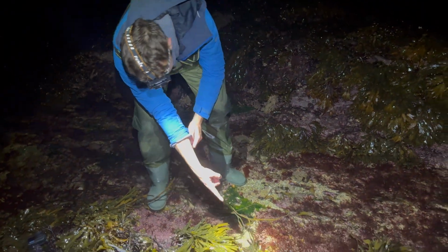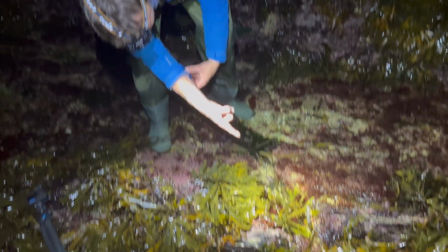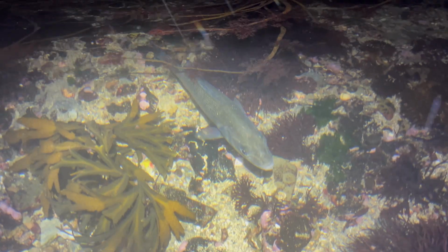Today we're rock pooling on ultra low spring tides on the hunt for cool species and patrolling bass.